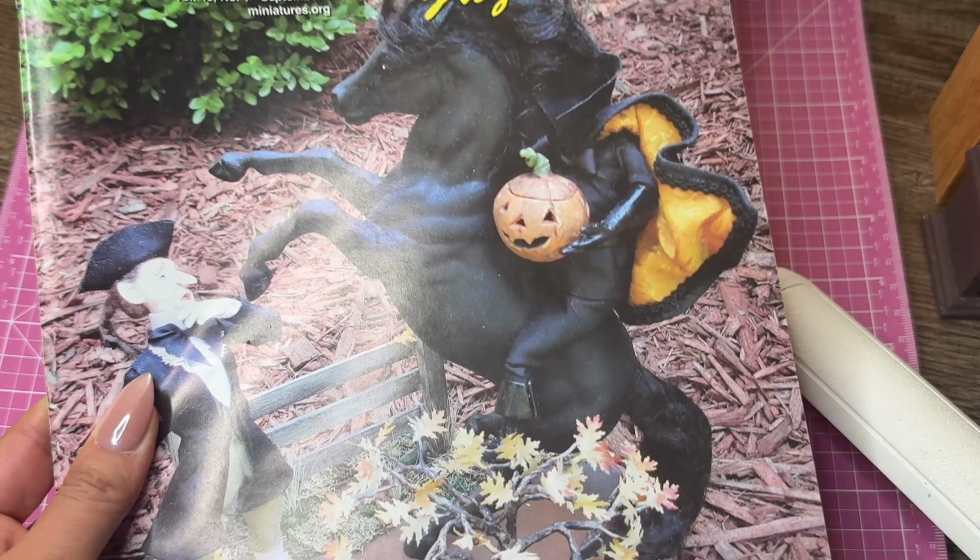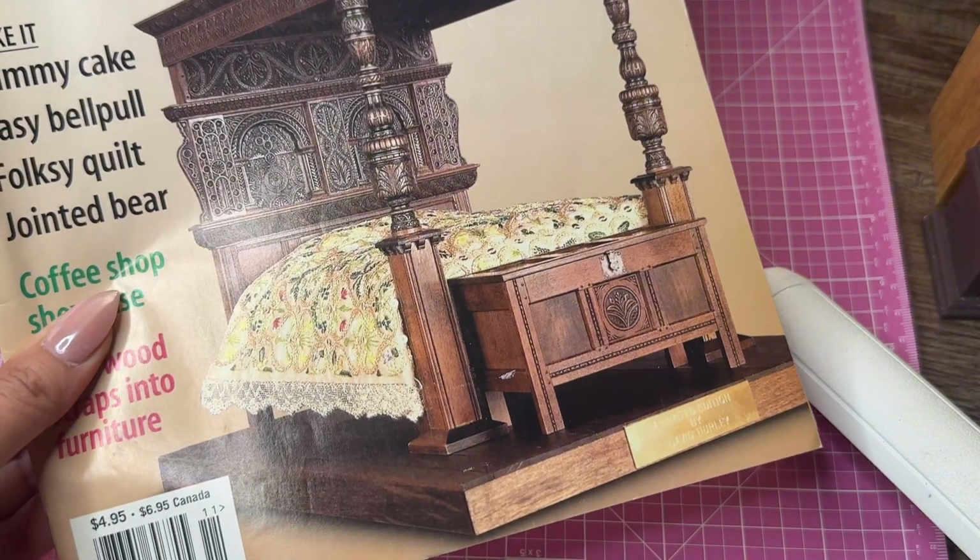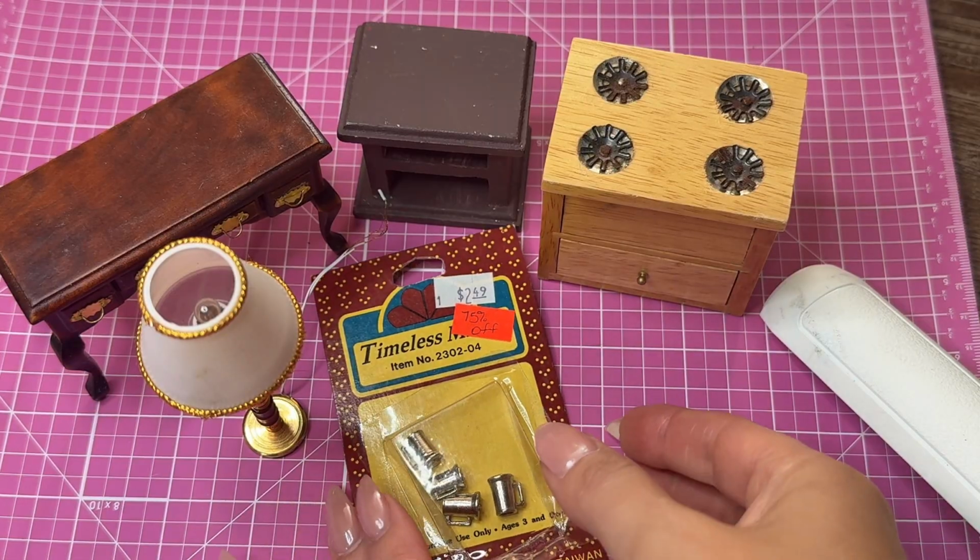Okay, let's start with the free stuff. They were giving away a whole table full of magazines, and I chose these two. One had the Sleepy Hollow theme on it, if you can notice that.